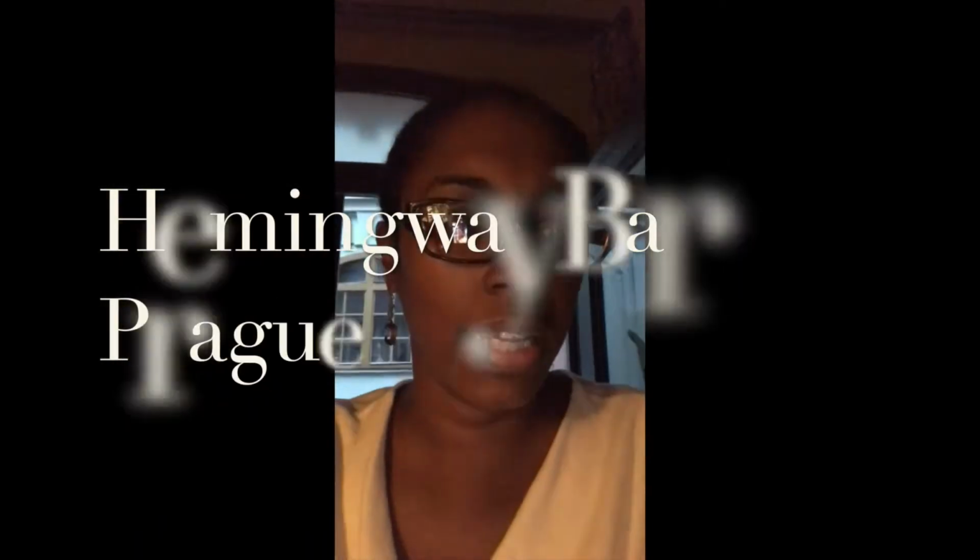Made it to Prague. Anyway, so I ordered the fairy tale cocktail here at the Hemingway Bar, which was one of the bars recommended to get a good absinthe cocktail. I've had absinthe in the past and I didn't like it. It's very, very strong anise and licorice flavor, which is not my favorite flavor. I did want to try their fairy tale, and it comes served in a very, very pretty decanter. It's like a mini absinthe water decanter. So I'm going to flip the camera around and show you.